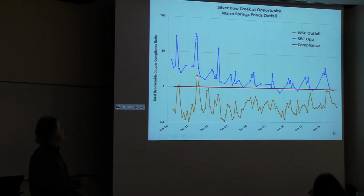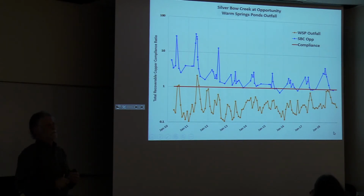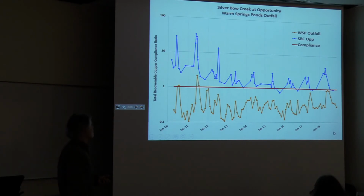2011, high flow years. Again, you see these spikes. But, you know, 2011, according to my record, is the last time we saw an exceedance. So it comes into the pond with high copper, goes out of the pond, definitely much better.